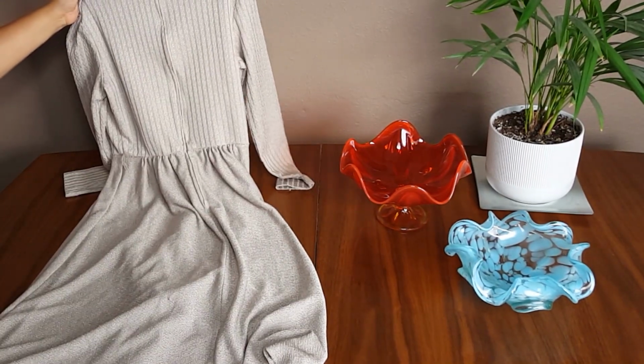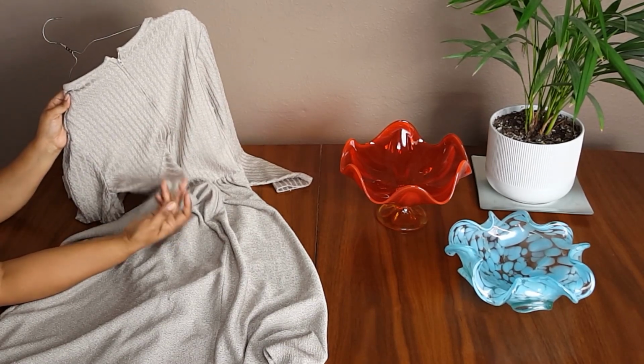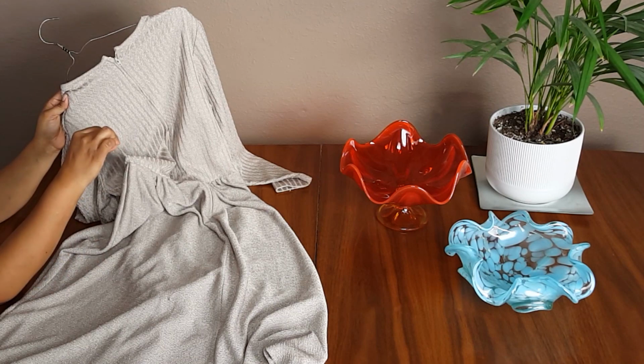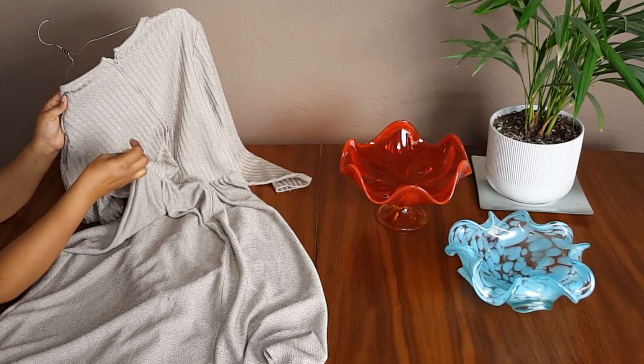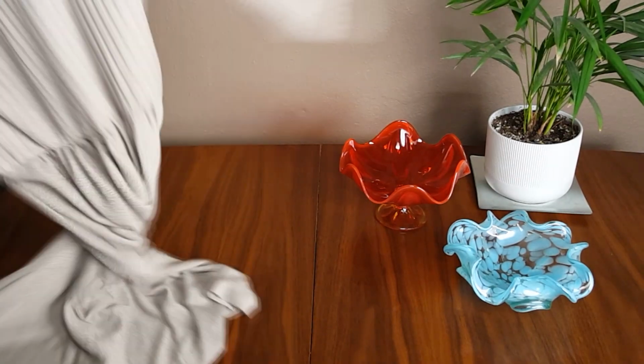And this has a zip closure. It looks like it had a belt. I didn't see a belt with it, but there are the little loops, and these loops are easy to cut off. You can just slip them off. Or if you have a belt, you have the loops to put a belt with the dress.